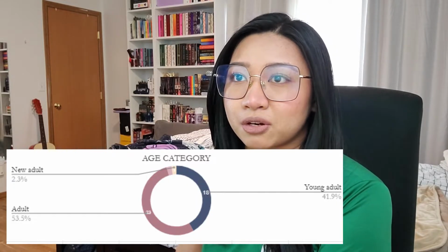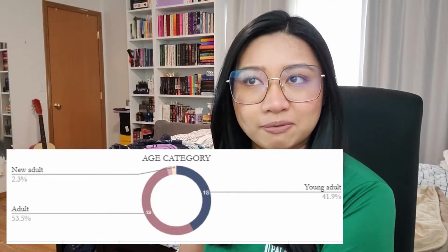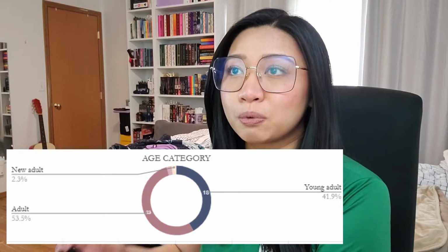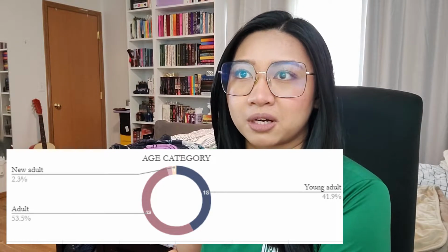Okay, let's see. Age category. Most of my books are adult, which is quite right. 53.5% is adult and 41.9% young adult. So still kind of half-half. And I have one that is new adult, 2.3%. It is not showing it here. 2.3% as well for middle grade.